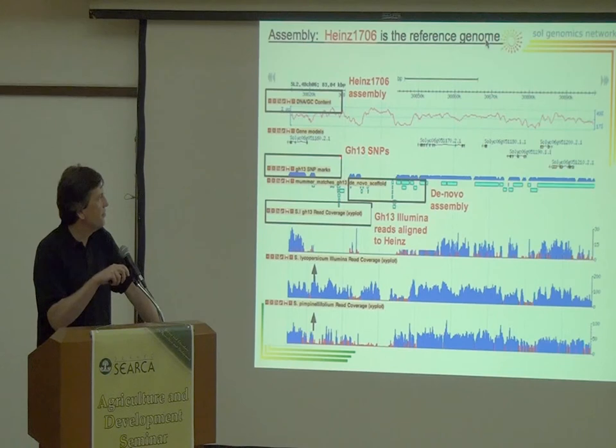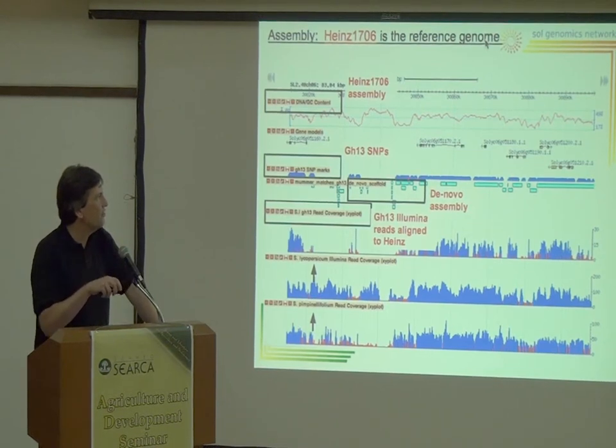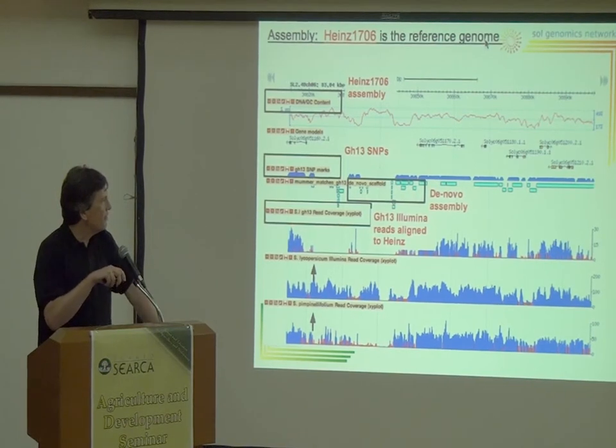When you align the GH13 SNPs, you see that the SNP density varies along the chromosome, so these are actually little triangles, each one a SNP. Here you see the GH13 density of reads on the genome, and you see that there are some areas where we don't have any reads. So here we can't really say anything.